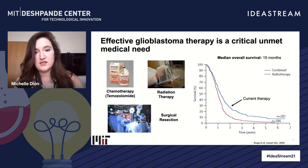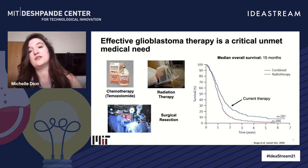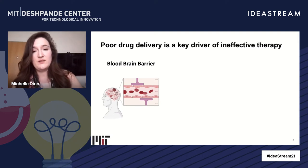This results in a dismal prognosis for patients, as indicated by a median overall survival of 15 months and one of the lowest survival rates of all cancer types, less than 10% over 5 years, as shown in the curve on the right. One of the major reasons why current therapy fails is because it is unable to effectively be delivered to the brain tumor.